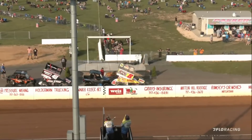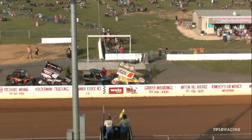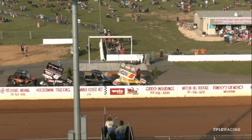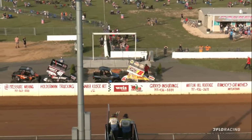So we will have 2 flights for qualifying here tonight. 20 cars will make up Group A and 19 cars will make up Group B. Once again, whoever sets fast time overall here this evening will start their night off $300 richer, courtesy from our friends at Packers Concessions.